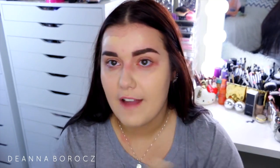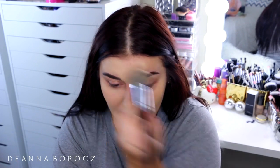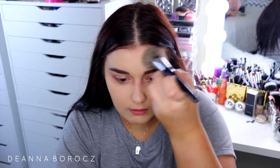As you can see, it's so light for my skin. This is like the second to lightest shade, and I was nervous it was gonna be even too dark. So I might have to go up a shade and just mix if I do end up liking this.